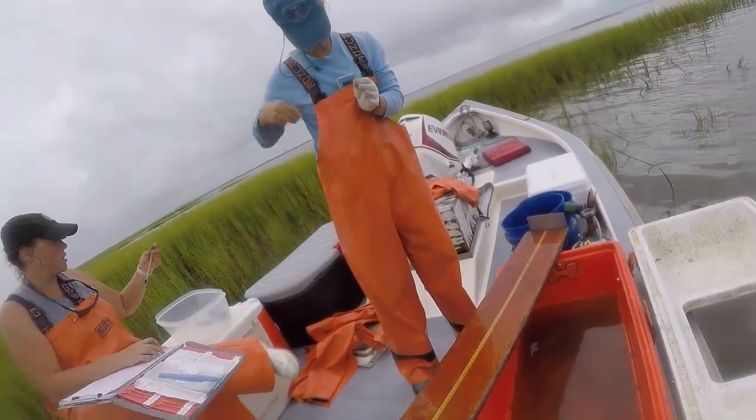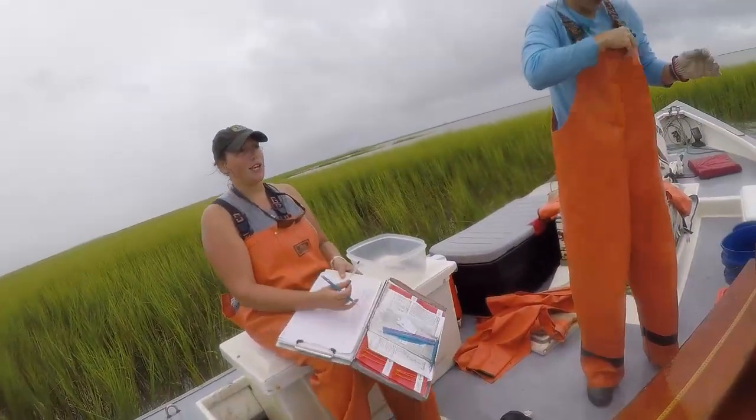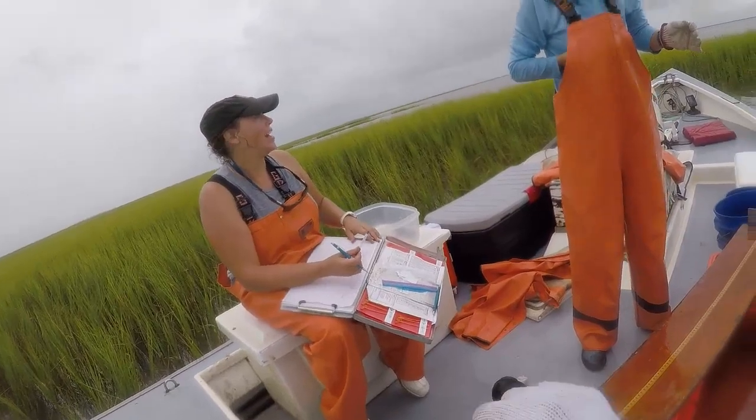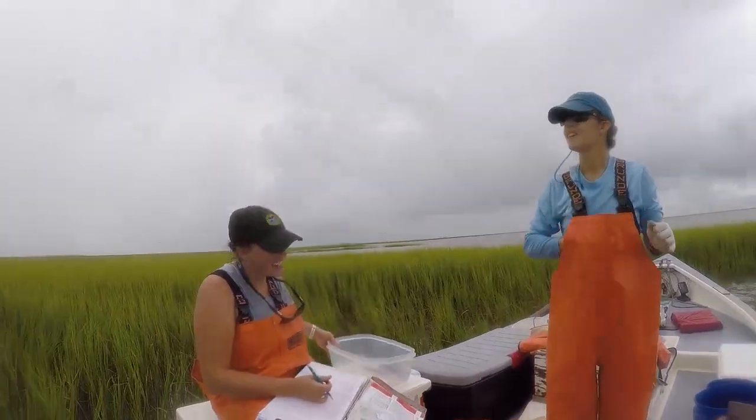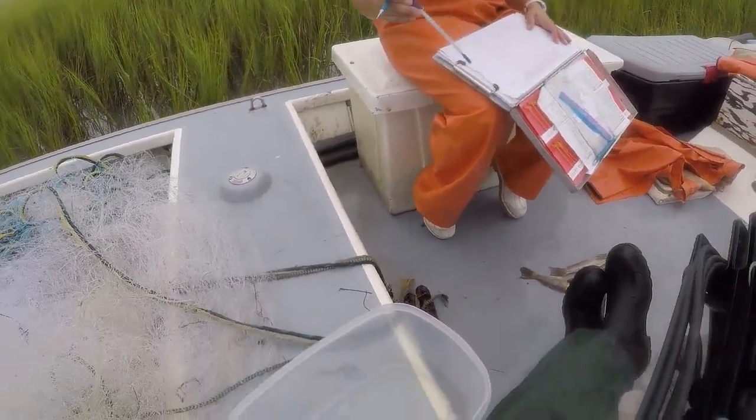Okay. So then that's done, and we'll get an air temp with the thermometer, which generally we try and keep in the shade. Today that's not a problem. Out of the wind. Try to keep it dry. If you want to cover the probe. Yeah, you got it. And then I'll hand you this.